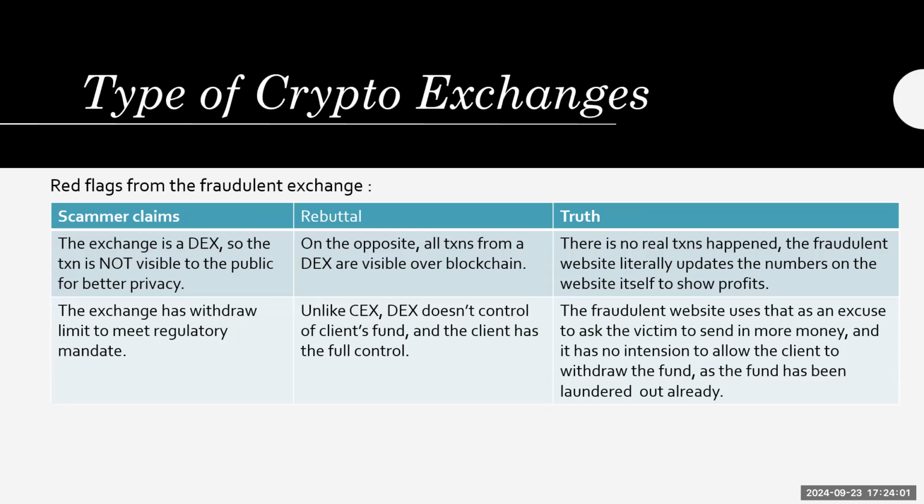The second thing is that the exchange has a withdrawal limit to meet regulatory mandates. Scammers will tell you this when you're trying to withdraw money, or when you build up a lot of profits. But actually, a decentralized exchange does not control the client's funds. The client should have full control to decide when and how much money they want to withdraw. The truth is, the fraudulent website uses that as an excuse to ask the victim to put in more money. It has no intention to allow the client to withdraw the funds, as the funds have been laundered already. The money is already gone.